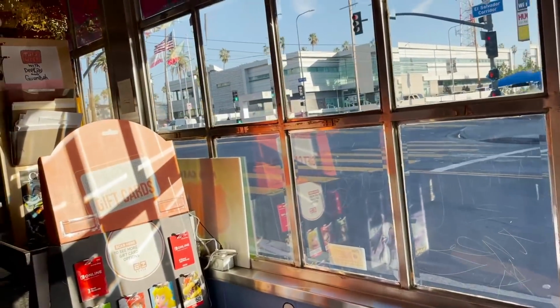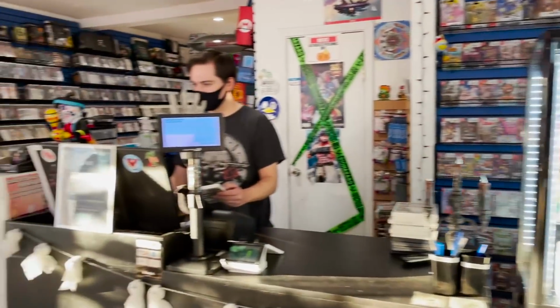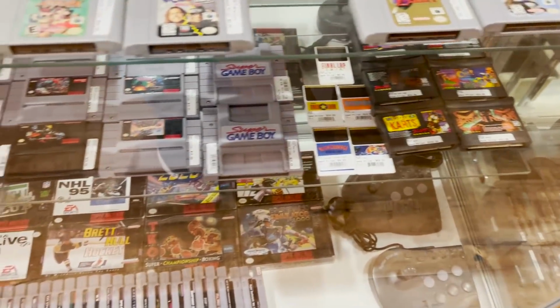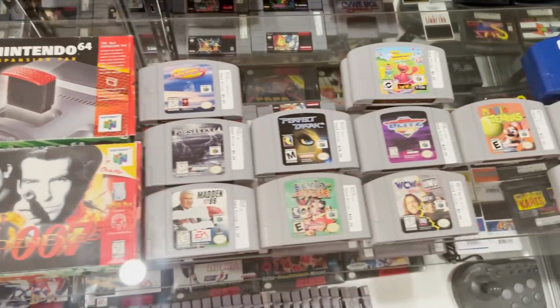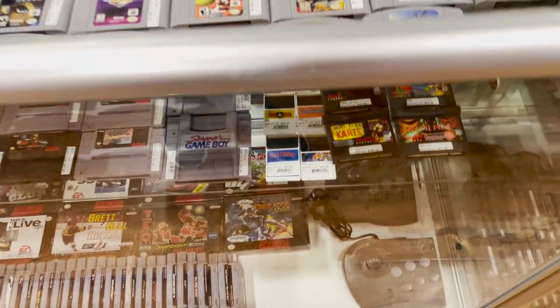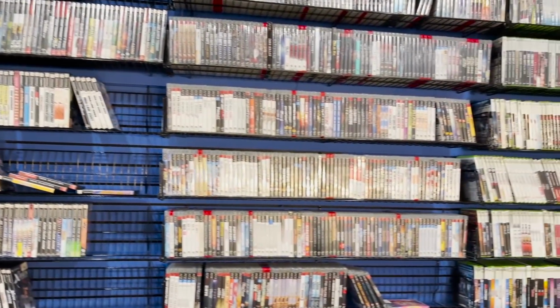It's kind of smaller on the inside than it looks on the outside. But in this small store is packed a whole lot of greatness. There is every system you could want here represented. If you're looking to collect for the SNES, they've got gorgeous boxed copies of a ton of games, all in amazing condition. The N64, on top of the systems, they have games and a couple of boxed games as well. And they go all the way up to the most modern stuff, PS5, PS4, and to the 360 era.